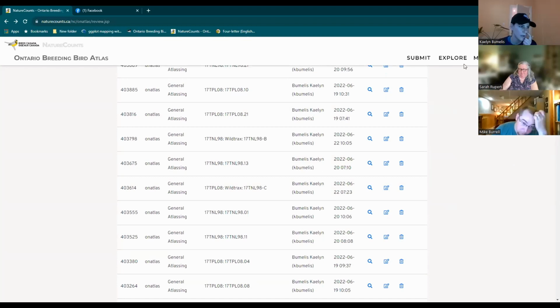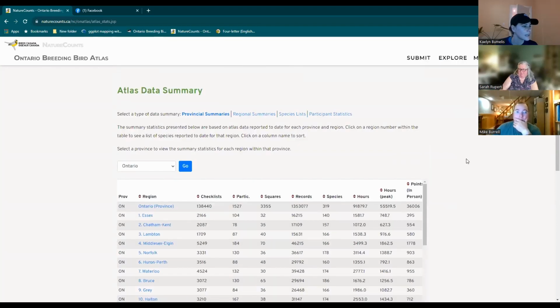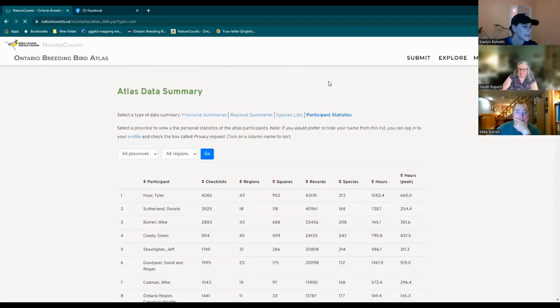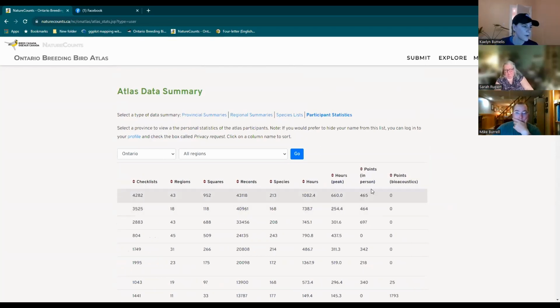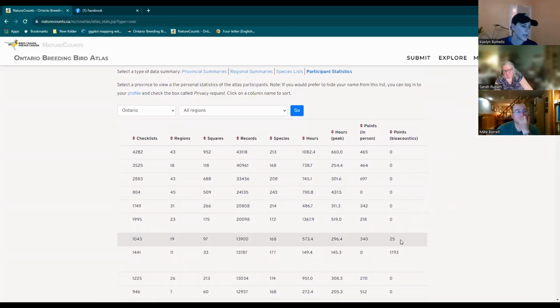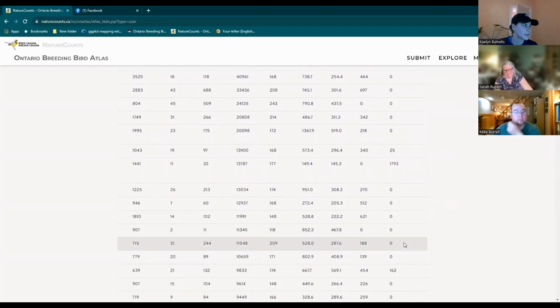And it will also, if I go to the Atlas Data Summary and then Participant Stats, under the participant stats there's actually a point bioacoustic column here. So that's how it will be reported. It will show the number of bioacoustic points that you have done as well. So those are digital point counts. So yeah, it'll show under your data forms and it'll show under the summary as bioacoustic points.